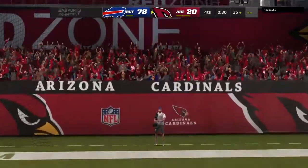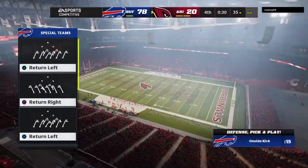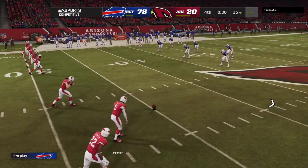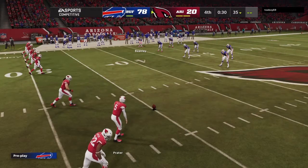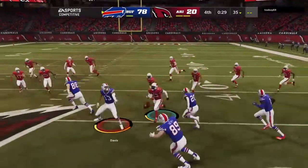And oh my goodness, this is nowhere close. Well to the right and no good. So despite the huge deficit, they're going to keep fighting. Here comes the onside kick. And the Bills are going to recover.